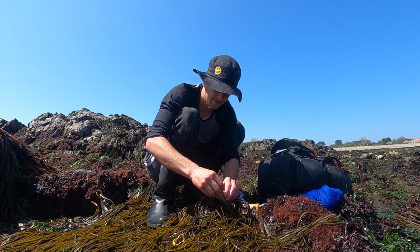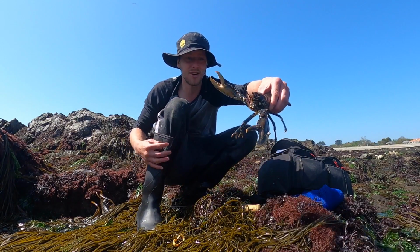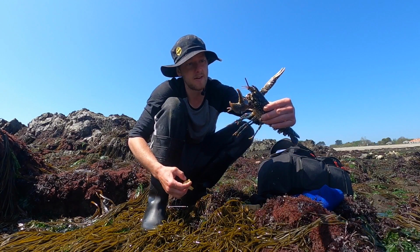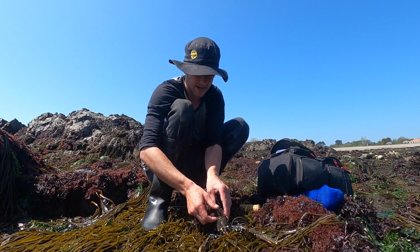That's first for me. I've never found a banded lobster before. Don't bite me, I'm trying to help you. That's great to find though. We've just saved the lobster. It wouldn't be able to feed very well without the claws and defend itself. So now it's ready to go. I can't believe that's out.